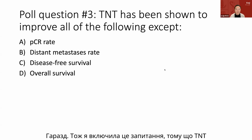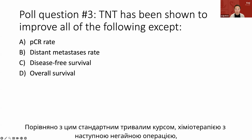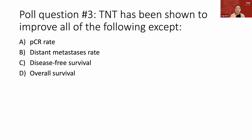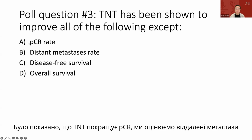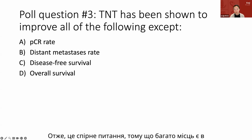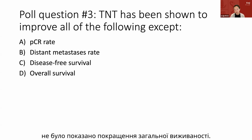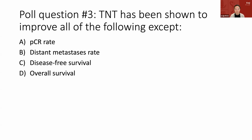Okay, so I included this question because TNT has been shown, compared to standard long course chemoradiation followed by immediate surgery, to improve path CR rates, distant metastasis, and disease-free survival. What it has not been shown to improve is overall survival. And so that's a controversial point because a lot of places are adopting TNT as the standard approach for treating rectal cancers, even though it has not been shown to improve overall survival.